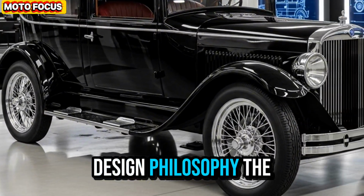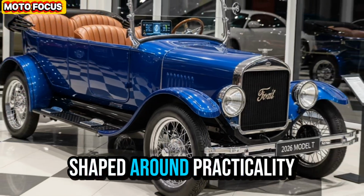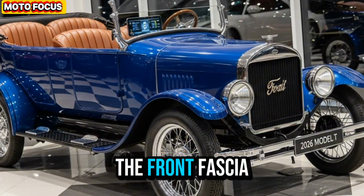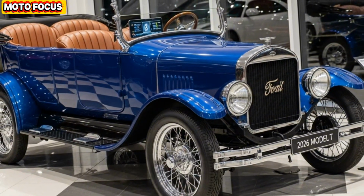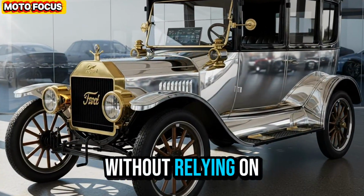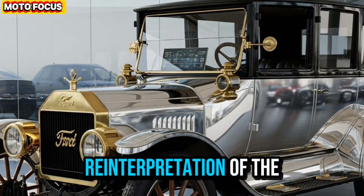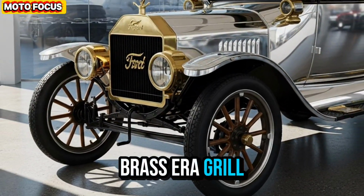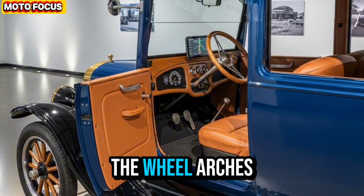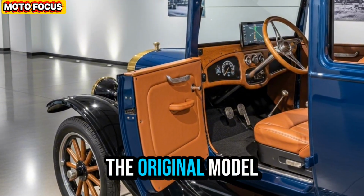Design philosophy. The 2026 Model T features a purposeful exterior shaped around practicality and approachability rather than luxury. The front fascia is simple but bold, offering a distinctive silhouette that stands out in modern traffic without relying on excessive styling. The two-tone body options and a modern reinterpretation of the brass-era grille create a fusion of classic charm and futuristic clarity. The wheel arches are slightly squared to echo the mechanical simplicity of the original Model T.